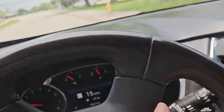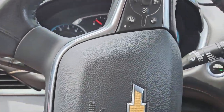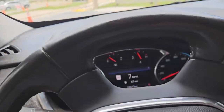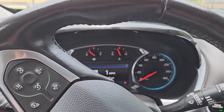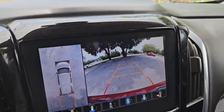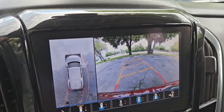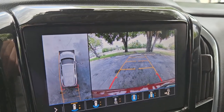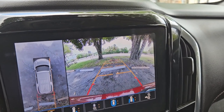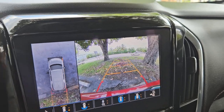Okay, now let's go ahead and check out the parking sensors. The 3D cam that it has is super cool. All right, we'll just find a spot here and then we'll back it up. There you go, just put it in reverse. Check out the cam. So it shows you all the way around what's going on. Let's pick a spot. Go straight back. Super nice. Look at that. Amazing. And then it has rear parking sensors on this one, which is really nice.